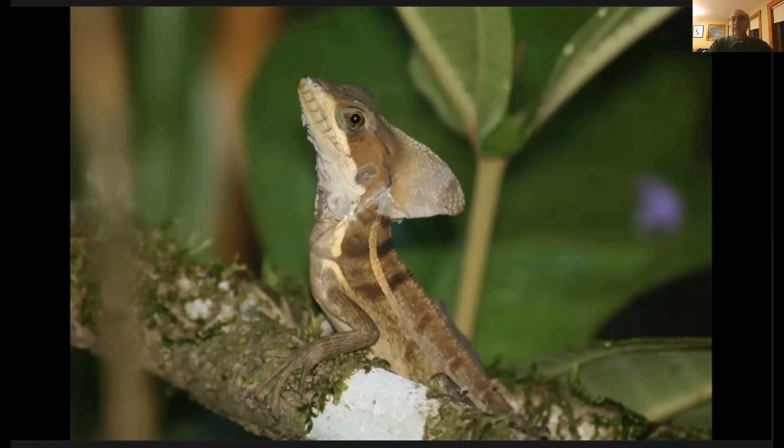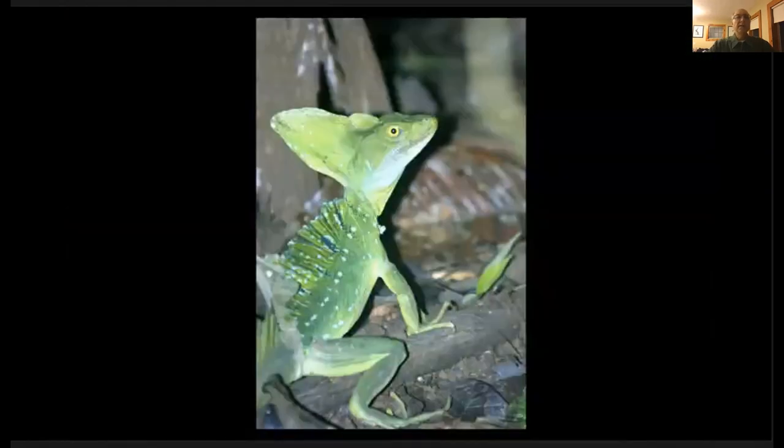This particular lizard is the common basilisk, a very handsome lizard. And it's typically found near rivers and streams because it does use that behavior of kind of crossing a river on the surface to get away from predators. This is a second species. This is a male. We can tell by the crest on the head and also on the back. This is a male plumed basilisk or green basilisk wandering around on the forest floor.